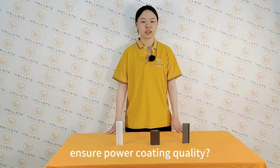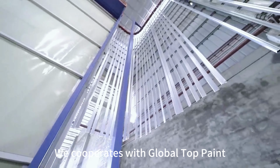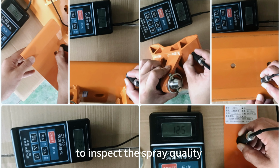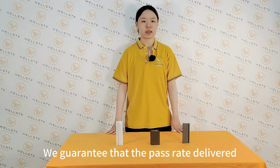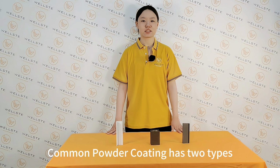Do you know how Wellste ensures powder coating quality? At Wellste, we provide high-quality powder coating. We cooperate with global top paint and coating companies like Akzo Nobel, Jotun, PPG, etc. Wellste has professional quality inspectors to inspect the spray quality and strictly control the pass rate. We guarantee that the pass rate of deliveries to customers reaches 99%.